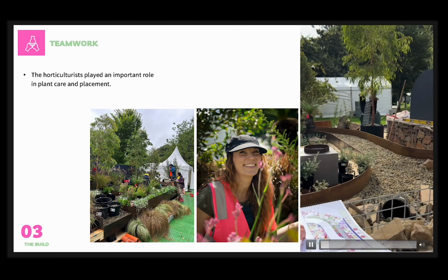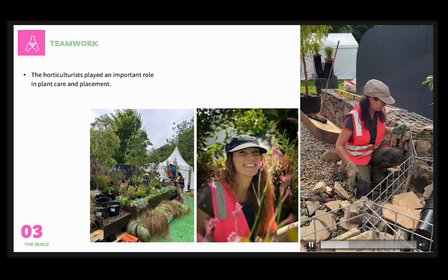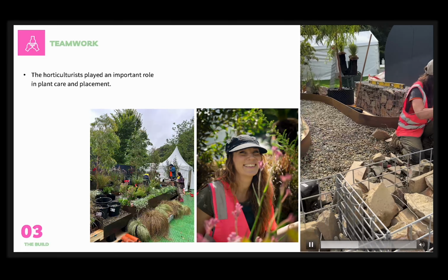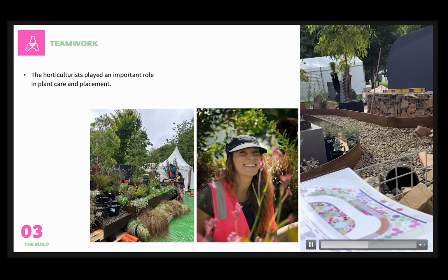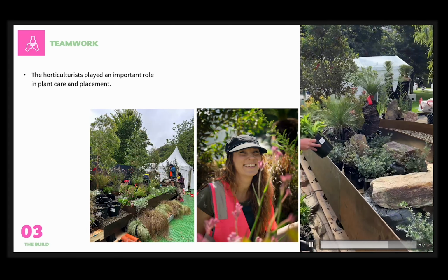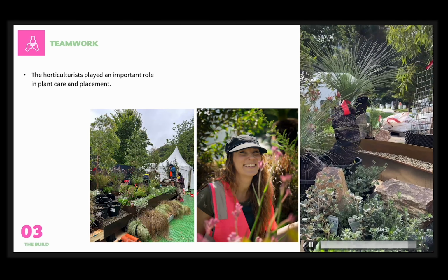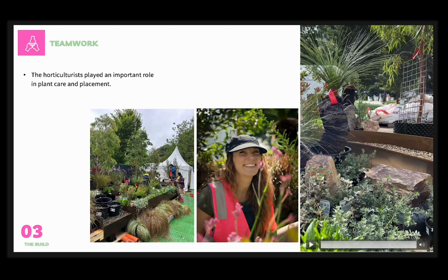After the plants were delivered, the horticulturist stepped up to look after the plants before arranging them into the garden beds. All of the plants were placed directly onto the platform in their pots and then top dressed with a layer of bark mulch. There was a fair bit of shuffling plants around to get the best arrangement, so creative skills were also really important in this last phase.